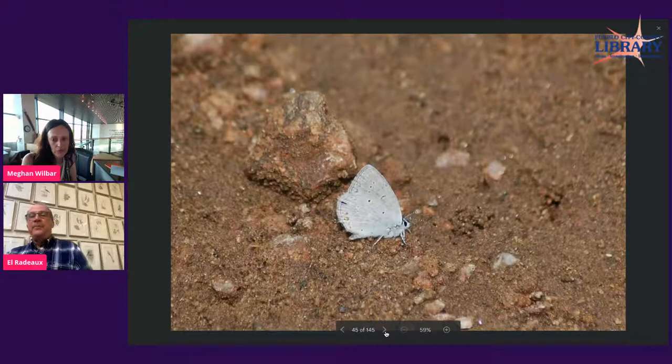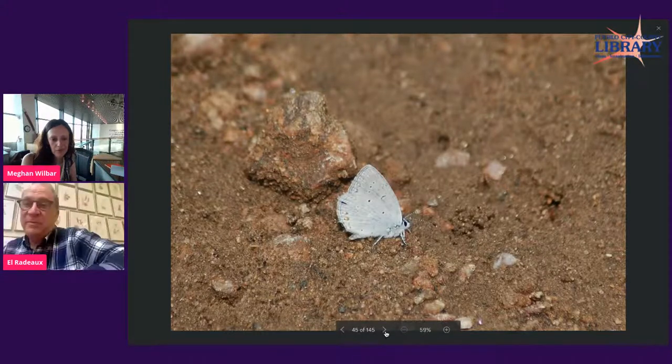But as far as their life, I'll continue answering the question about the lifespan through the rest of this program too. Now we're in a new family. These are the blues. If you take a close look at this, it's probably a dime-sized blue, but it also has a little fake antenna and a fake eyeball on its lower wing.